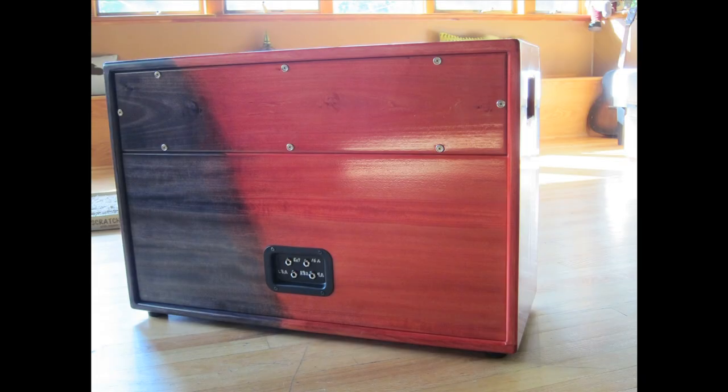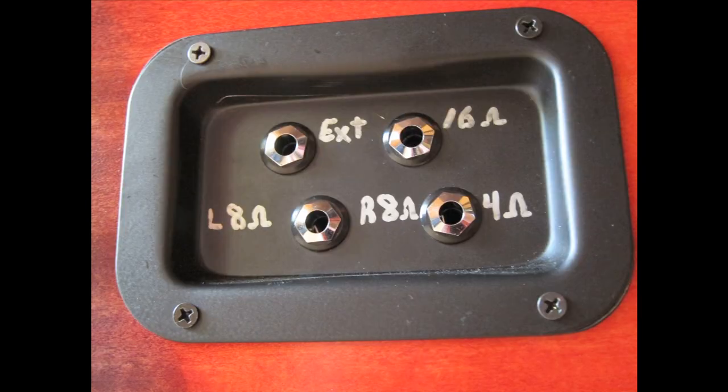The construction is also quite different. Around the speaker, there's no bracing. The speaker sits in the baffle, and the baffle connects directly to the cabinet, so it really transfers the sound much more directly. It also has a porting system at the bottom, which is very different. It makes these cabinets very loud and very clear.